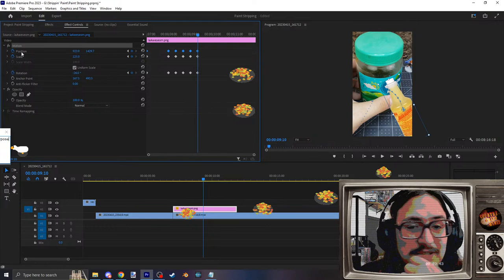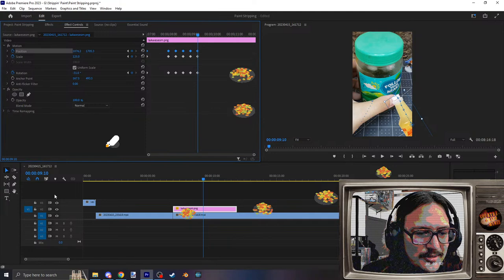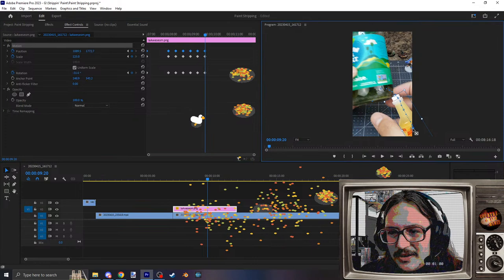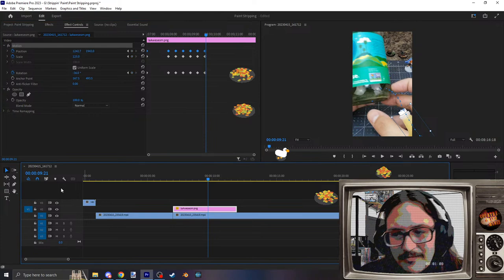Same deal. Rinse and repeat. And, I mean, this is obviously a little tedious, right? It's a pain in the butt, but, you know, you get through it, and then it looks nice. Another 10 frames. Another set of keyframes. Pull it off a little more. Another 5% rotation. 1, 2, 3, 4, 5, 6, 7, 8, 9, 10.